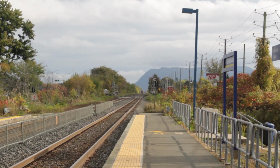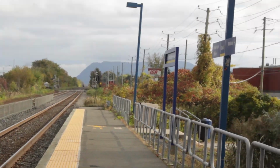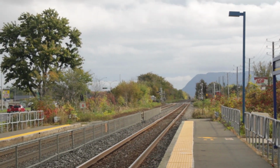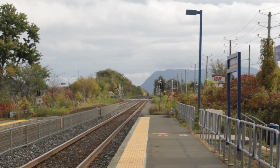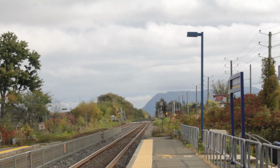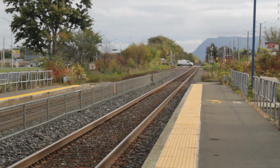worker on track one. And the Via train can't switch tracks because CN is coming on track two. I can see it over there. So, looks like Via is going to be parked here for a little bit. They need CN to clear up the track so that they can switch tracks to not bother the maintenance worker and go to Quebec City.